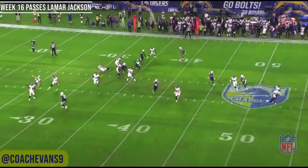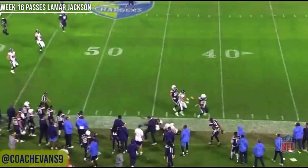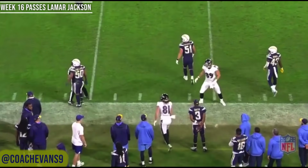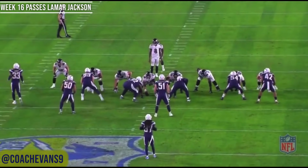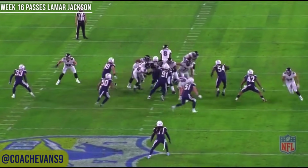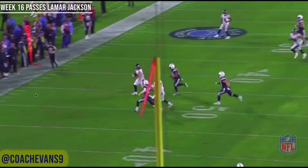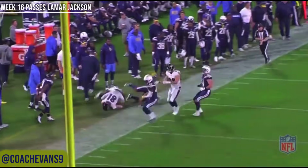He bit so hard. Hurst is open. Get on down the field. You'll see it better from the back view. Just focus on number 50. Here he is right here. Watch how hard he bites. Way in there. If Hurst doesn't run into him, he's out there running. And great hands by Hurst too. Ball was kind of low. Great hands by Hurst to go down and get it.